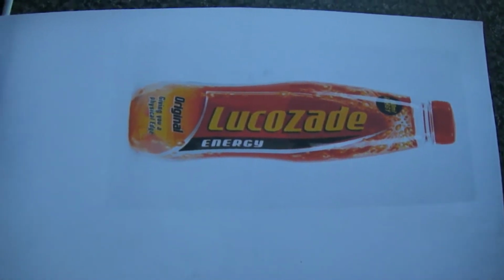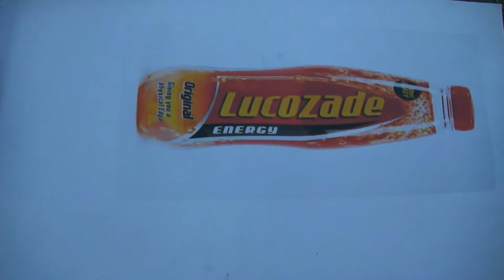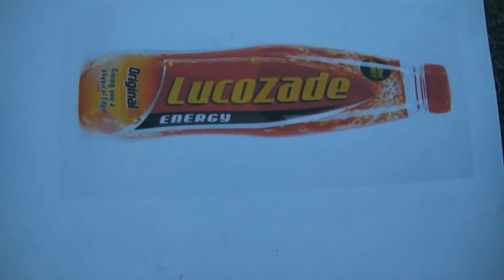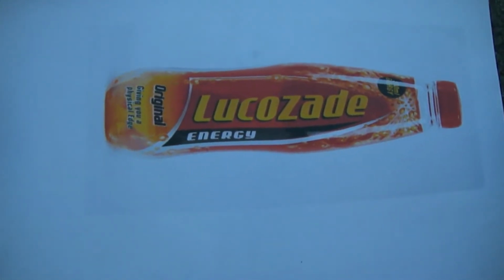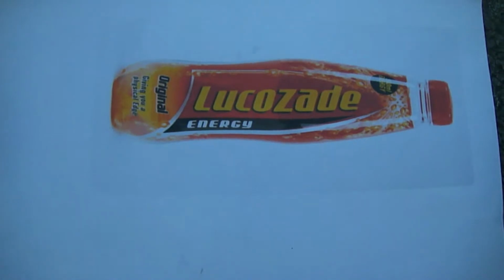Next we have Lucozade Energy Original. The orange one doesn't work as well, so if you're going to get any, you should always try and get the original as it works best. Drinking 100 ml of this should start to bring you up, but again wait 15 to 20 minutes to see if it is actually working. You can also drink 150 to 200 ml of fruit juice like apple juice or orange juice. It tastes a little bit better than Lucozade.